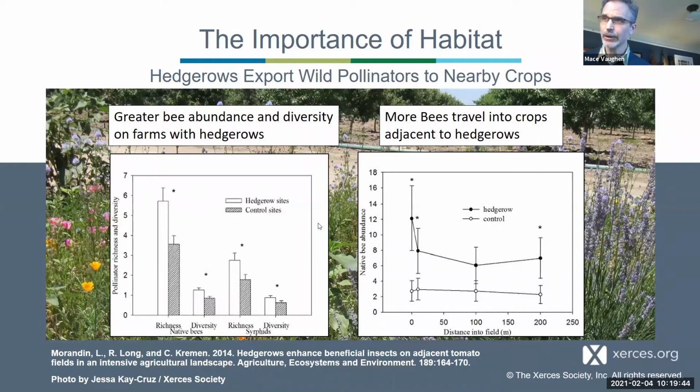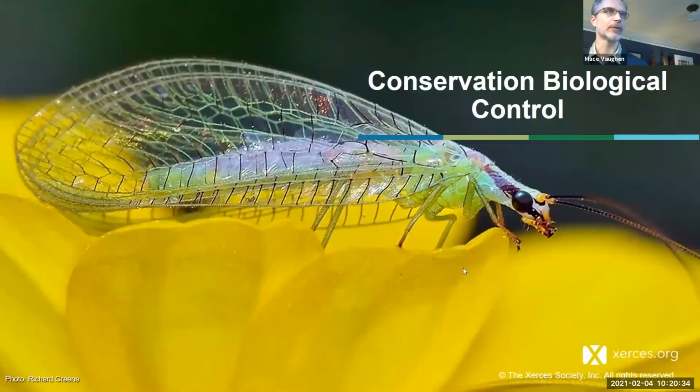We work a lot creating hedgerows, increasingly in the East. Mostly these have been a West Coast phenomenon, but more and more in the East we're seeing the planting of diverse, really plant rich hedgerows. With research conducted in California, we see that the richness and diversity of bees and syrphid flies that are important for pest management are all higher around hedgerow sites than around typically weedy field borders. And if you go out into a crop field, you consistently see more bees, even as much as 200 meters out, when you've got diverse native hedgerow habitat around the edges. So again, this demonstrates the value and contribution from those habitats.